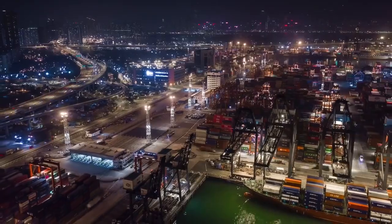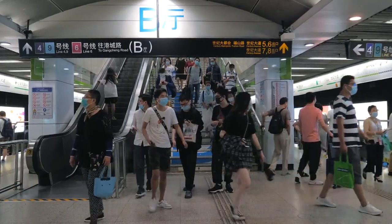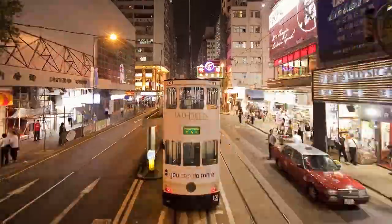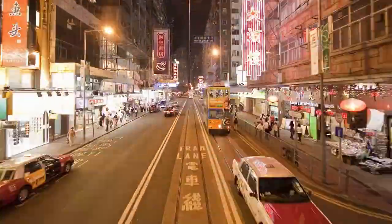First things first, let's talk transportation. Hong Kong has one of the most efficient public transportation systems in the world, so getting around is going to be a breeze. You can take the MRT, the tram, the bus, or even a ferry to get to your destination.